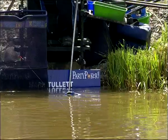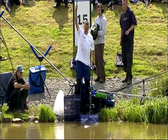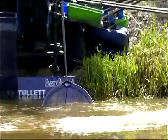Well, it looks like a barbel. It's slightly bigger than the average barbel. Mark's been landing his barbel quite quickly. It looks like a 2 kilo barbel, doesn't it? Yeah, it does.